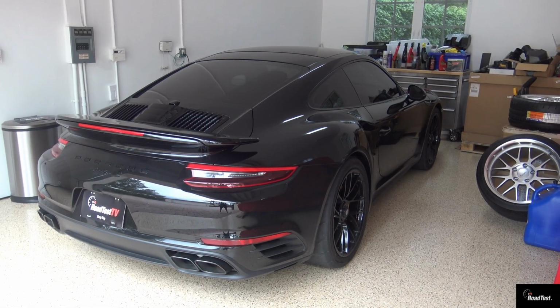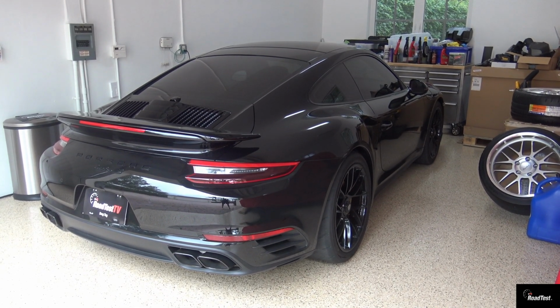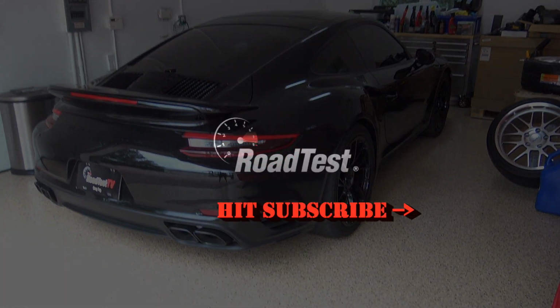Should we keep our 991 Generation 2 Turbo S and put bigger turbos on it, or should we get a 992 Turbo S? Swinging price is about 70,000 bucks. Let us know what you think.